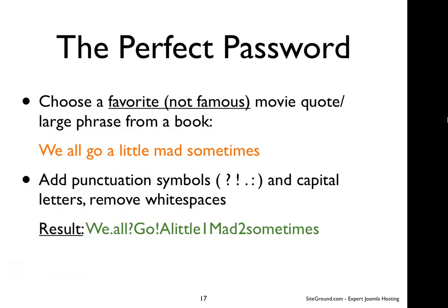I use the same technique for all of my websites, and so far I have not experienced any problems. You can choose a favorite movie quote or a phrase from a book that you have recently read. And when I say a favorite, keep in mind that it should not be famous. It should be something that only you know, and only you are aware of. So don't use "I'll be back" from the Terminator, for example.